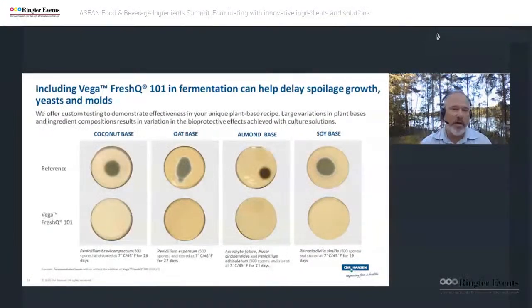And this is the type of outcome that they have seen. So in this case, an example in molds across a wide range of different bases, showing the difference between fermentation with a reference without the fresh Q culture and then fermentation with the fresh Q culture, really preventing the growth of molds across these different bases. We see that sometimes there is a base specific tendency on the efficacy of the fresh Q, so sometimes it does not work, but in general we see very good effectiveness against yeast and very good effectiveness against molds.